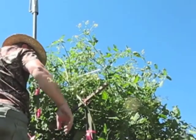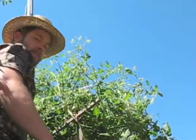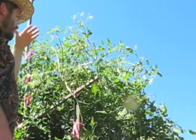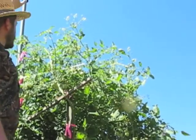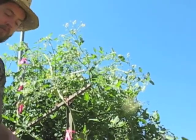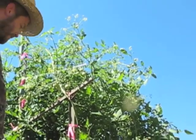I just put up this pole because my tomatoes are getting so tall. Here's the top of my stake. I'm almost 6 foot tall. They're as high as I can reach and they're still going. So I put up that pole. I'm going to tie them to that as they continue to grow.